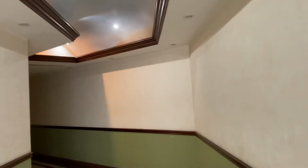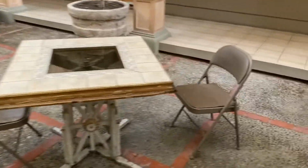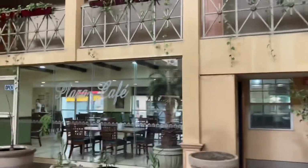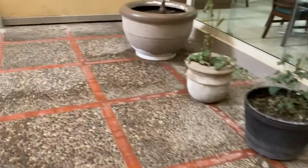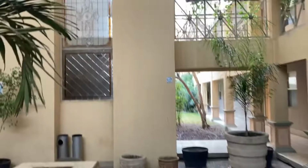Let's go over here and check something else. Just gonna point down the camera. Here is the Atrium. So here's the place to sit down, and in there's the Plaza Cafe. And right there's the second floor, and let's go check something else now.